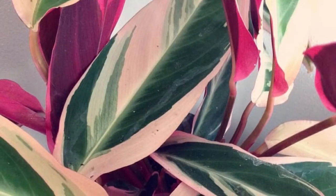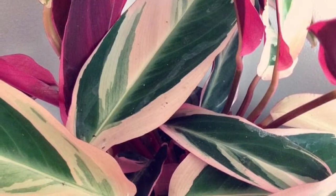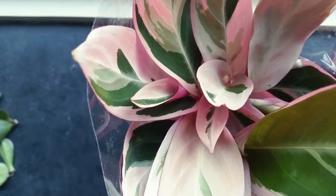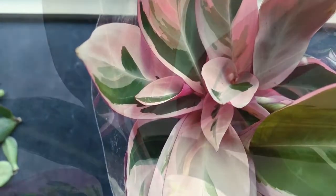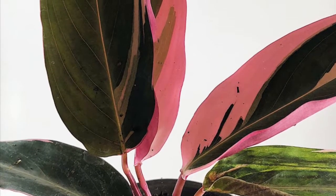Number 5 is the Stromanthe sanguinea. I'm so sorry if I'm butchering these guys. I'm trying here, but it's more commonly known as the tricolor triostar, and it likes to be in a shaded area outdoors or in bright indirect light. It loves humidity, and because of this combination, if you have a bathroom window, it'll actually live its best life there. It sounds weird, but they love to be in bathroom windows. So that's the best advice I have on that one.